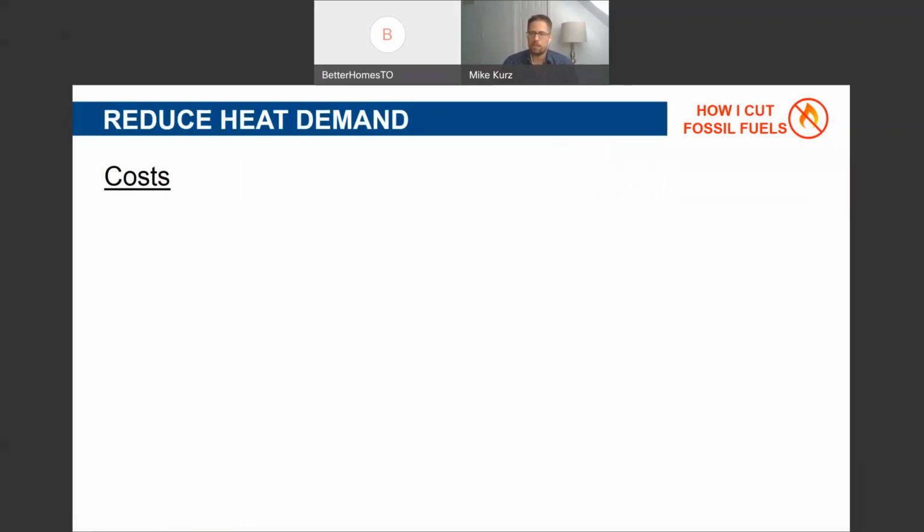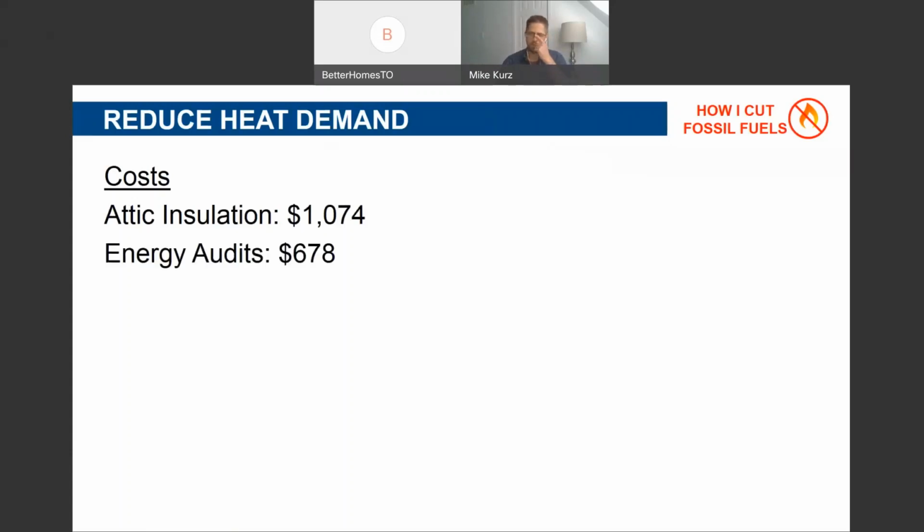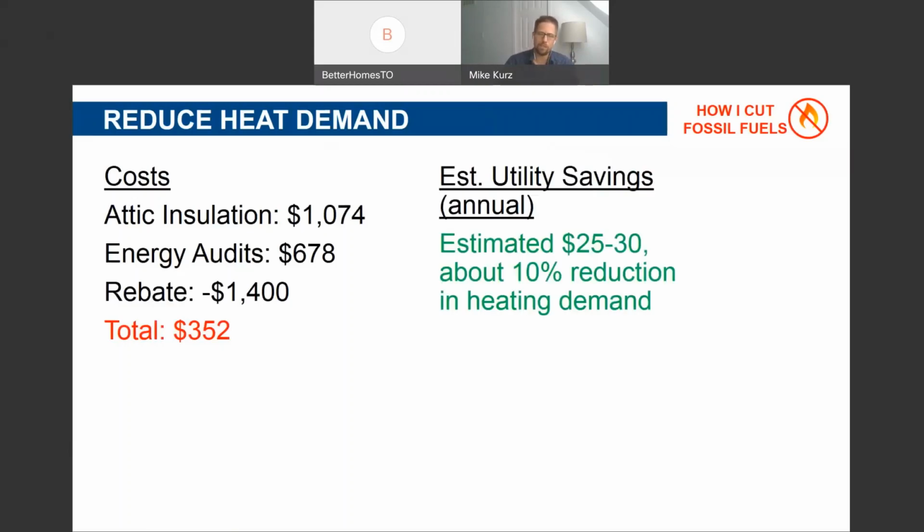Now some of the costs and the savings associated with reducing heat demand. The insulation was 1,000. The energy audits were about 700, doing a before and after. I got a rebate of 1,400, so the total upfront was only 350. The savings are hard to estimate exactly, but I guess it was around a 10% reduction in heating demand. So the payback is not mind-blowing, but the key thing to note is the purpose of this is to conserve heating demand so you can make better use of your non-fossil fuel heat source.